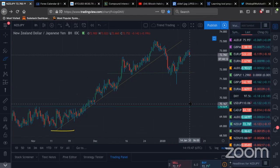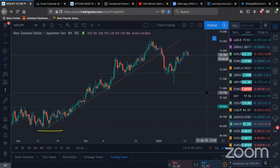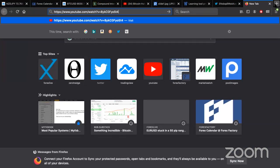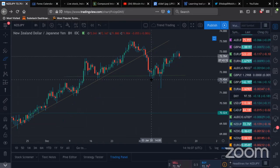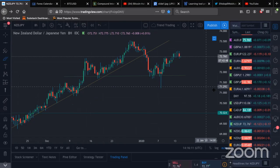New Zealand dollar, Japanese yen. An error. What's going on? We'll look at Bitcoin in a little bit. There's a lot going on today. I want to get a good feel for the market. I feel like we're going to get some good entries.